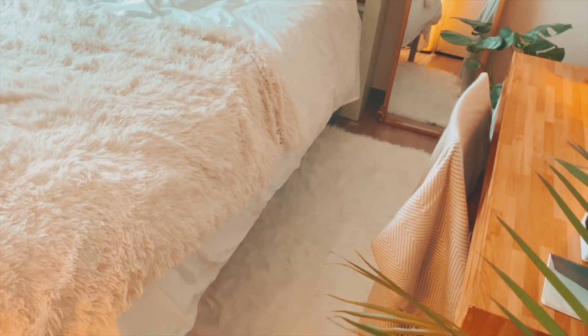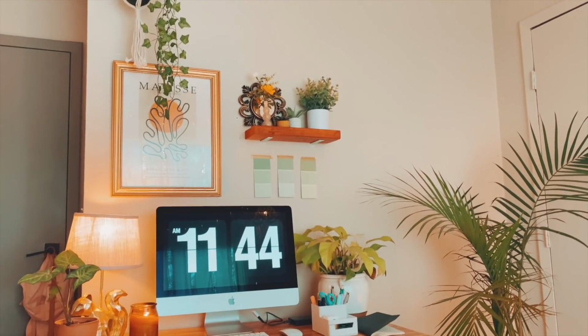And then down on the floor that I am crouching down on right now, I have this white shag rug, which I have not had for very long, but I am already regretting it because it just gets dirty so quickly. Moving right along this way, we have my desk set up, which I am pretty happy with how it turned out too. I mean, obviously it's my room. I like how everything turned out. Right now, I don't have too much going on.